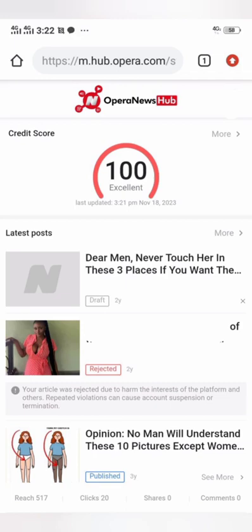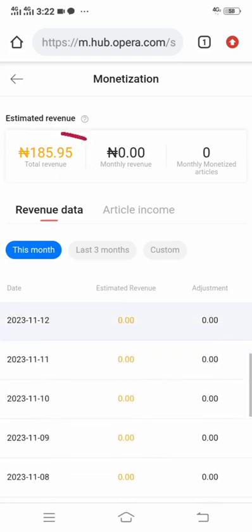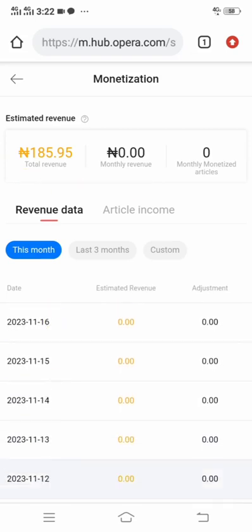A client of mine generated just 20 clicks from her last post. However, with a good engagement, she was able to make over 120 Naira from 20 engaging clicks. Now, imagine what over 500,000 clicks per day can earn you. I use this method to earn over 300,000 Naira monthly.